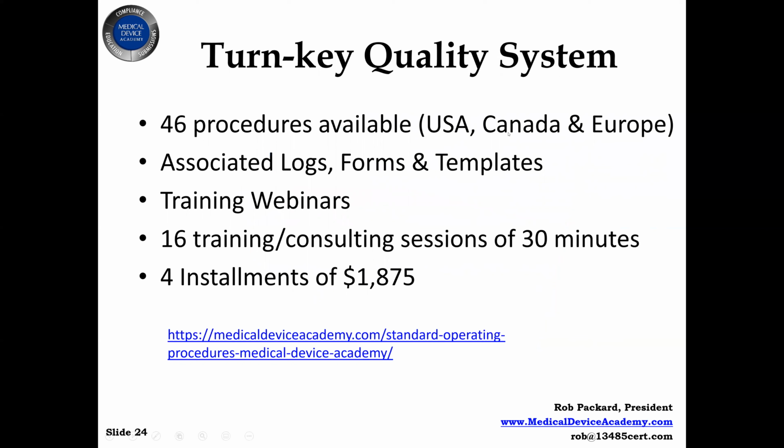So if you're not doing business in Canada and not doing business in Europe, you don't need all of them. If you don't have a sterile product, you don't need any of the sterilization validation procedures. If you don't have service, you don't need a service procedure. If you don't have software in your product, you don't need a software development procedure. We also have all the associated logs and forms and templates.